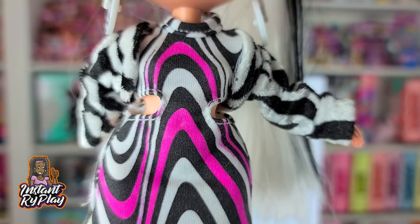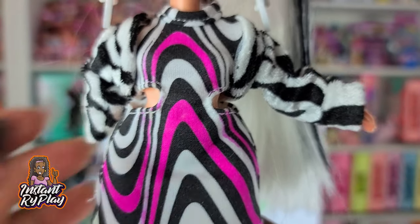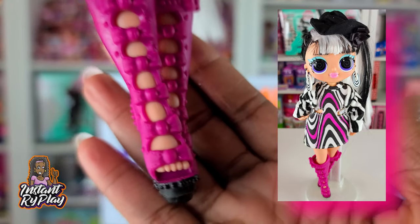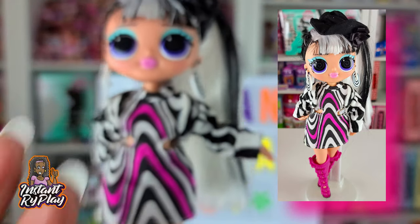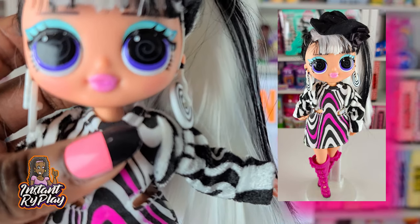These are washable markers. I should be able to wash them right out. And I thought it was a cool way to give her a different look in her dress. And she's got on these boots to pull out the pop of pink. And so guys, that is the look that I created for Groovy Babe.